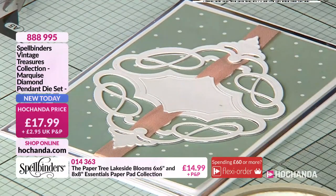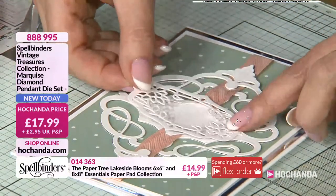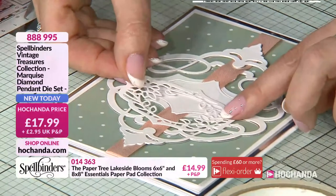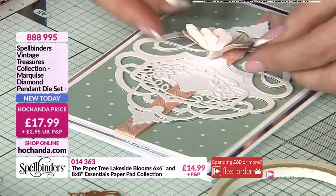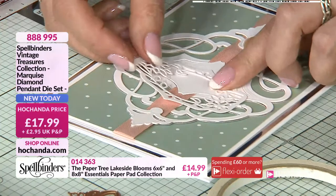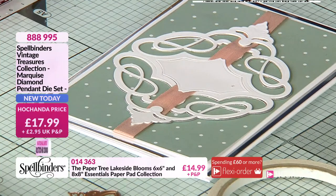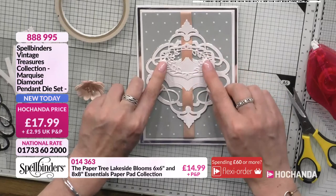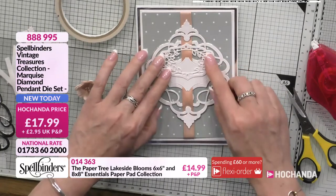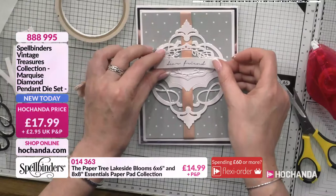Then this one is actually from one of the other die sets that's available, and this one's called the Brilliant Rondelle. Instead of placing it right over the middle, I actually want to do it a little bit higher up because I'm placing my flowers. It just gives it a slightly different look. I'm going to be popping that over to here. I've got a little sentiment to go on there as well. Slightly up, so I wanted that point to line there. Then I've got a sentiment to go across. This one says, dear friend.